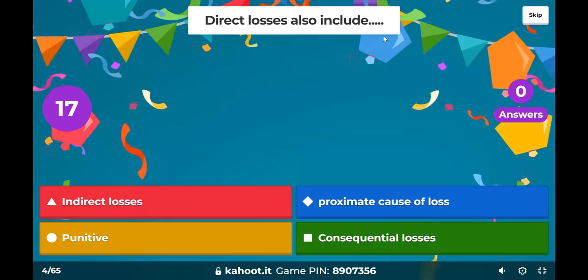Insurable risk must exist between all the following except. May exist. Does exist.